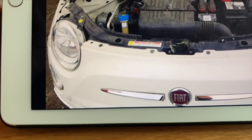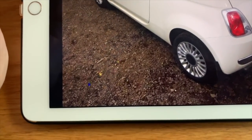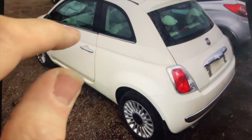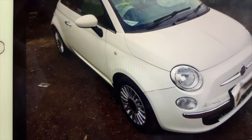Yeah, it all looks pretty good really. I think I've got a good buy there, because I'll easily sell that for 2,500. Can't see any other damage on it at all. There's no number plates on it, so I guess it was probably on a private plate. I think I mentioned that before. I've looked at the MOT history and it's all good.